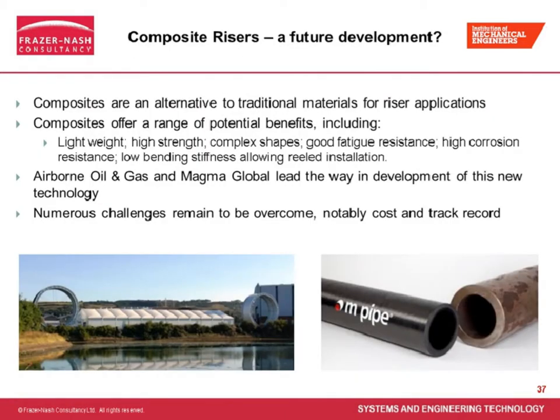To finish today's presentation, I'd like to look towards the future and a possible evolution in riser design. Composite materials are seeing growing consideration for riser applications as an alternative to traditional materials. Composites offer a range of benefits which could be utilized in an offshore riser application. These include lightweight, high strength, good fatigue resistance, and high corrosion resistance.